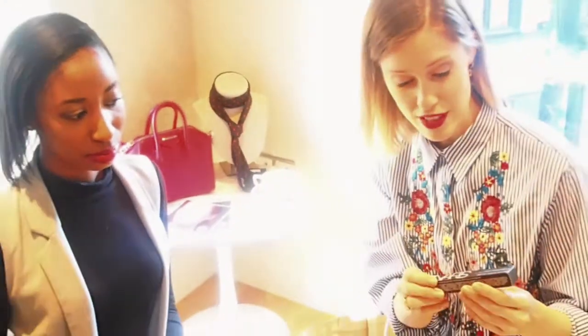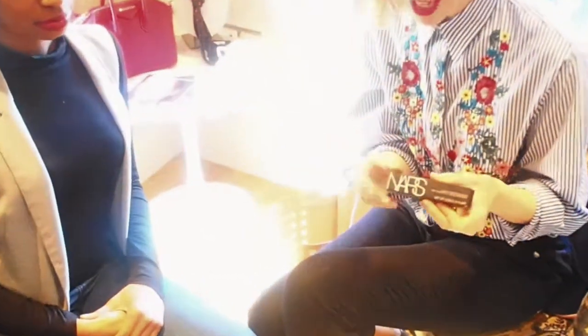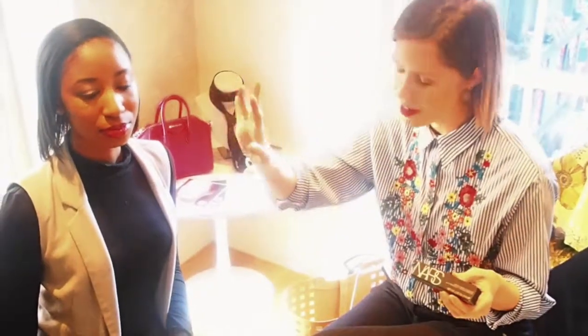We also decided that the NARS Radiant Creamy Concealer, which is a makeup artist's must-have favourite, particularly great for oilier skin, is fantastic. It's going to be a great addition to her makeup kit. She doesn't currently have an individual concealer, and it's got that lovely fluid texture, and we've built it up in the triangle shape under the eye.